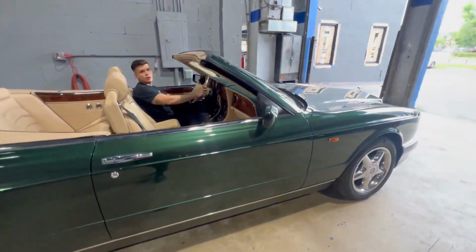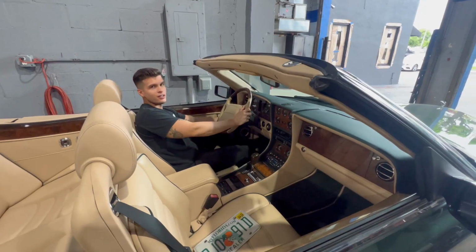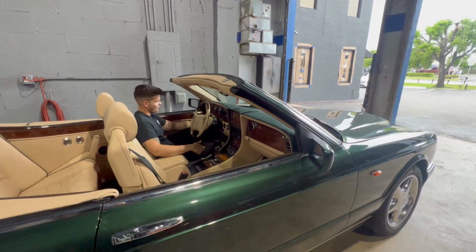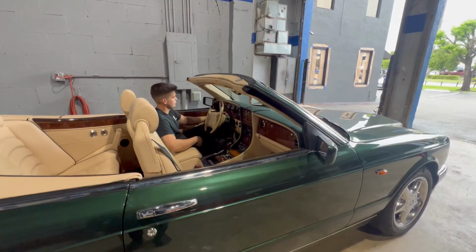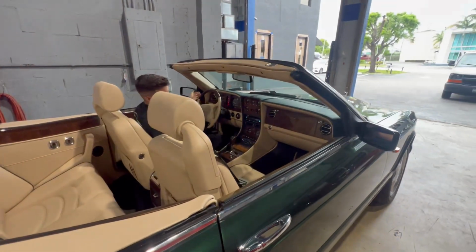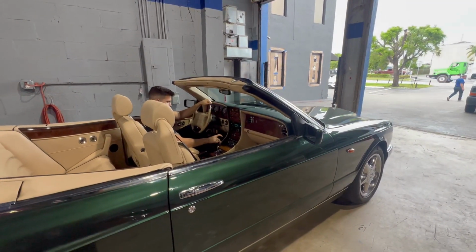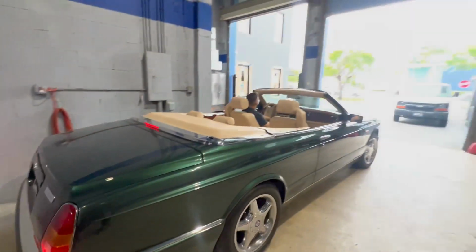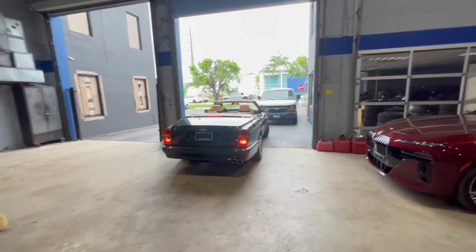This is like an old Bentley, right? Yeah, it's a 1999 Azure. Oh yeah, this is clean. Back in 1999, this thing was $346,000. Sheesh. Now the market's all crazy. Dang. Wow, this is clean. It's something about old cars. Man, this is clean, guys. Something about old cars, man. Just so clean. Bentley Azure. Love it.